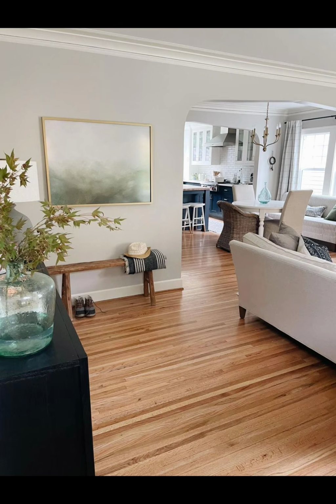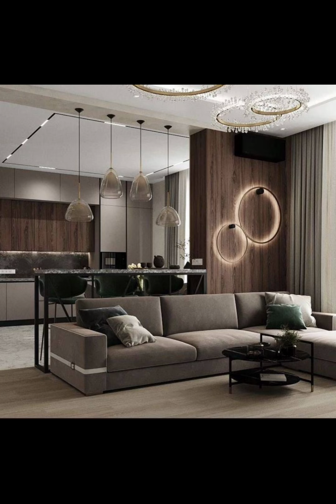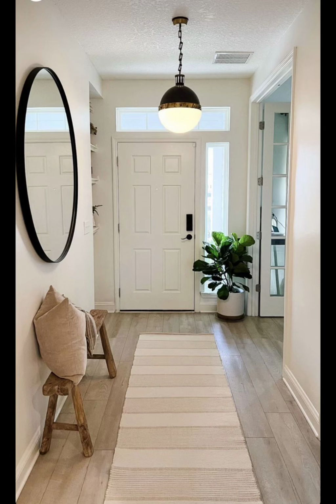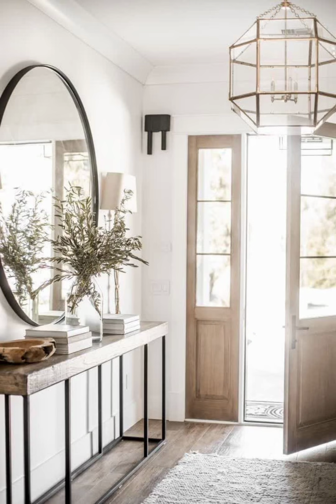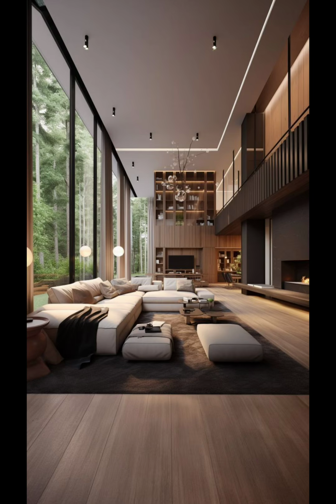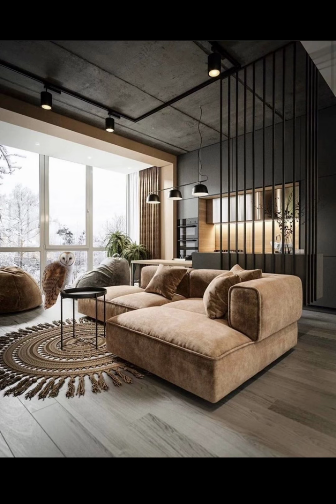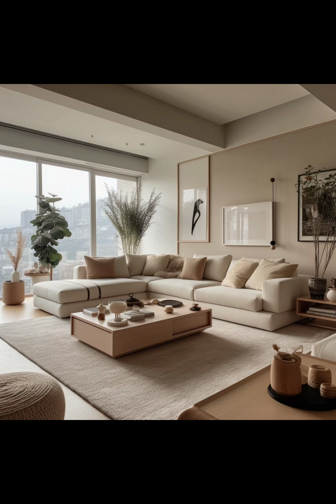This entryway idea creates a calming and open atmosphere, making you feel like you are entering a tranquil garden each time. It is an easy and refreshing way to make your home a soothing retreat from the outside world. Enjoy the beauty of nature right at your doorstep.